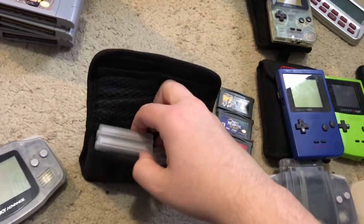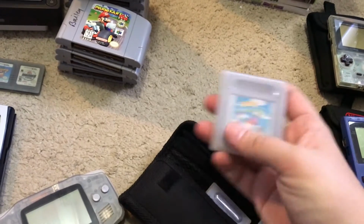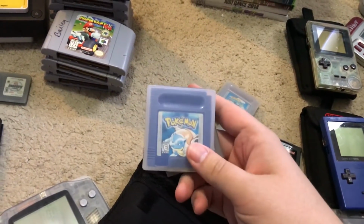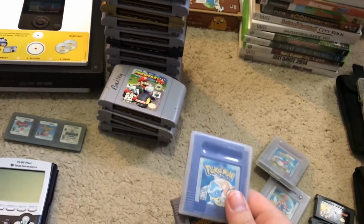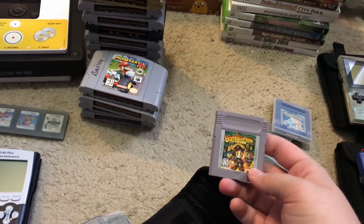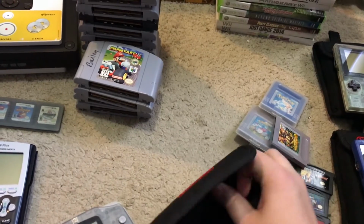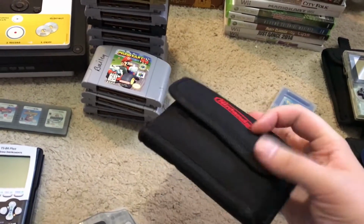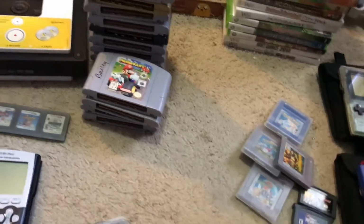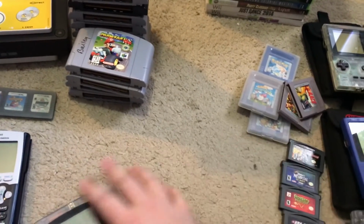some games in here. You got Super Mario Land 2, Kirby's Dream Land 2, another copy of Pokemon Blue. They didn't have Red, which is kind of surprising. They've had 2 Blues. And Bomberman GB. And yeah, that was it. So I really like this case. This is really nice. I'm not sure if these will get anything on their own. And yeah, you saw F1 Race before.